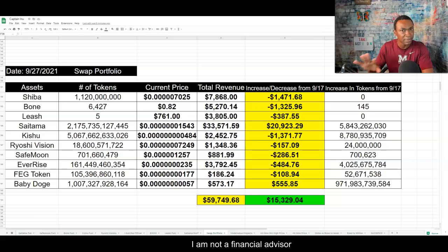So the NFTs and everything with that, I got a good position with KISHU with over 5 trillion, and I'm continuing to hold there as well. We got over 2 trillion of Saitama as well.